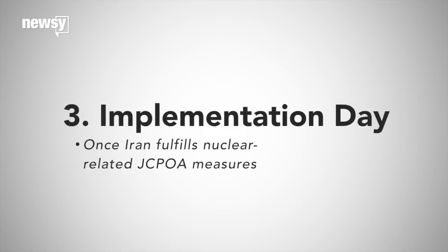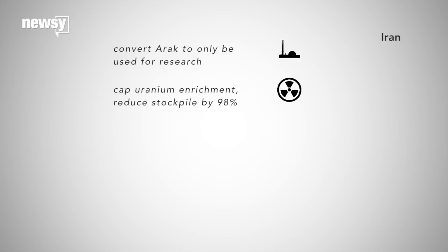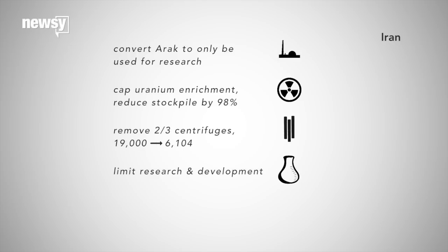Things start picking up on Implementation Day. By this point, Iran would have converted its Arak research reactor, capped uranium enrichment and reduced its stockpile, removed 2/3 of its centrifuges, and limited its research and development. All of this will have to be okayed by the IAEA.